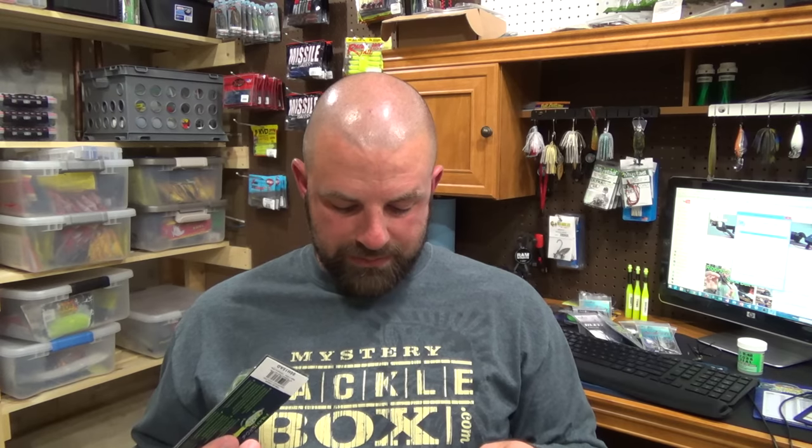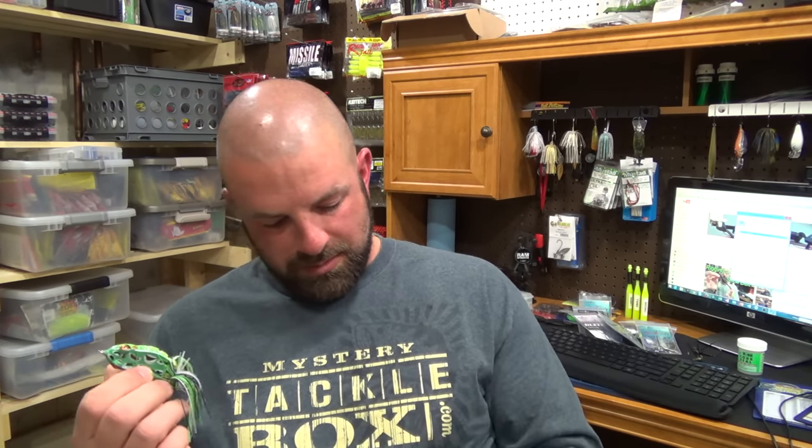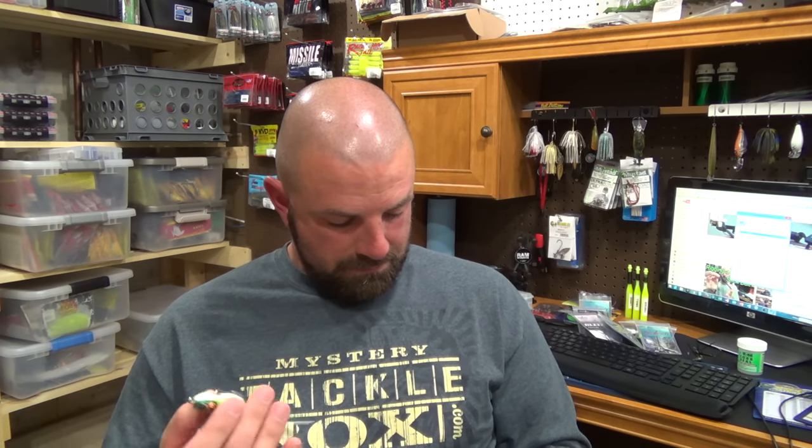All right, next up we have Pivot Frog by Sebile. This retails for $6.99. Says the Sebile's gravity hook system optimizes snag-free frog fishing and increases hookup ratio on the realistic hollow body frog. Always game for a better hookup ratio. Good looking color. I don't see color on here. I guess a bullfrog type color. This is 2.5 inches, 1/2 ounce.